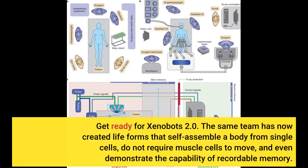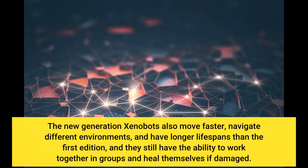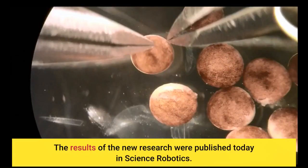The same team has now created life forms that self-assemble a body from single cells, do not require muscle cells to move, and even demonstrate the capability of recordable memory. The new generation Xenobots also move faster, navigate different environments, and have longer lifespans than the first edition, and they still have the ability to work together in groups and heal themselves if damaged. The results of the new research were published today in Science Robotics.